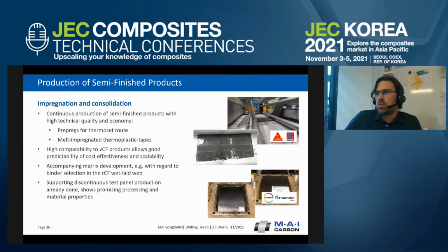And we have Lamilux, which is a producer of such continuous materials, whether wet prepreg or cured panel material.